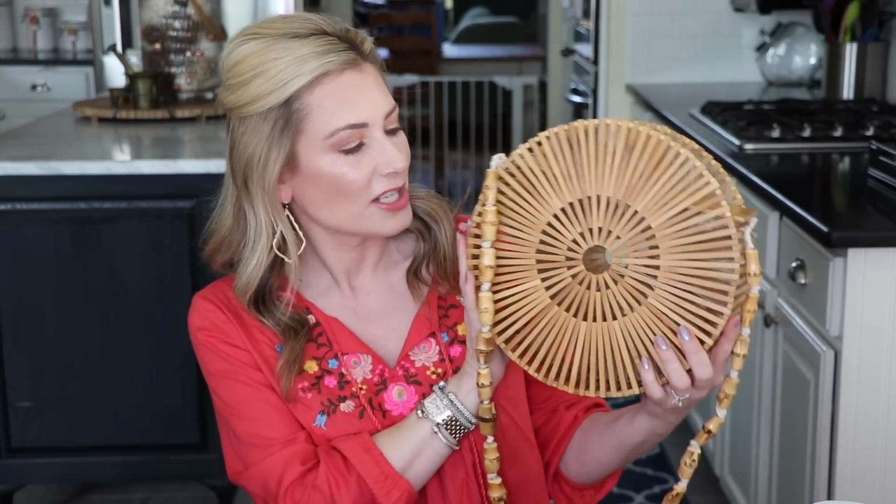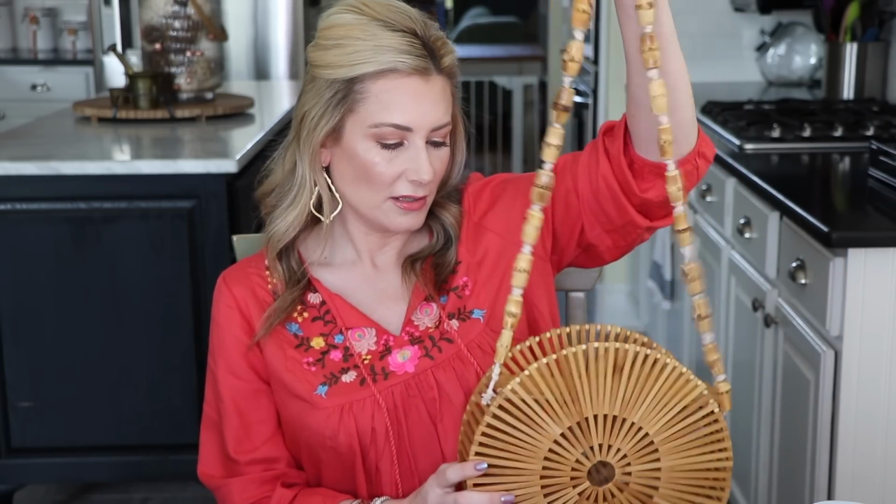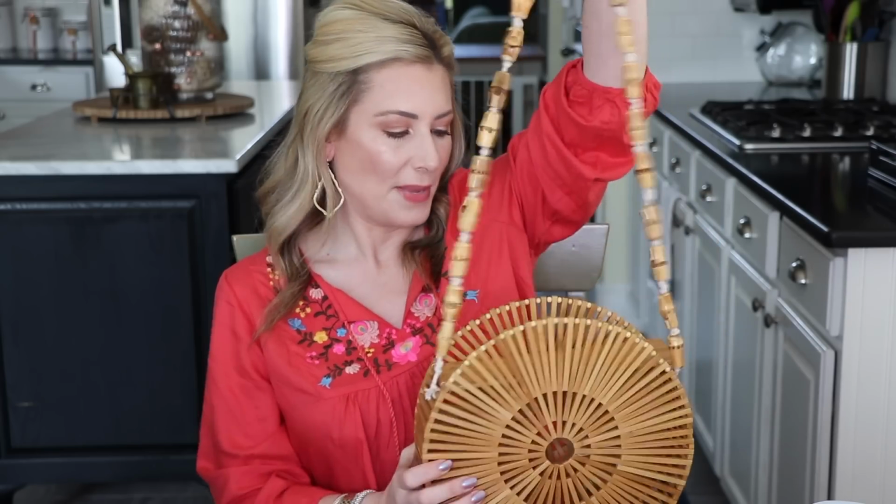So anyway, the purse that I picked up for that, I actually got from Red Dress, and I got the dress that I'm going to be wearing, which is a red dress, from Red Dress as well. So this is very trendy, the bamboo bag, but I wanted something a little different. I wanted something I could wear with a strap, not have to hold like a big clutch. So I picked this bag up.